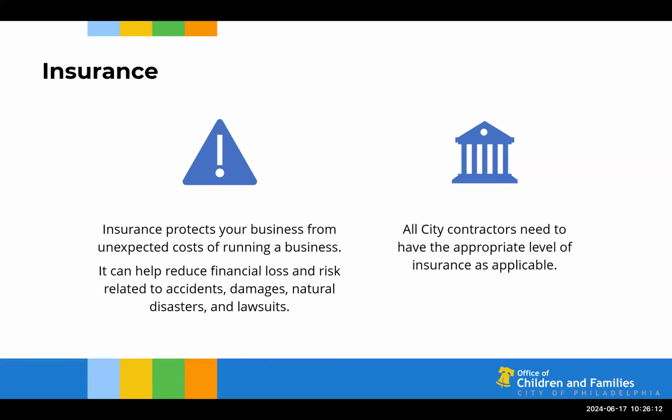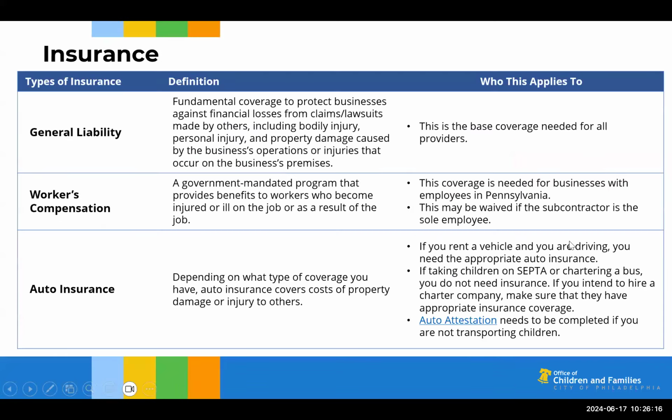And so on the next slide, we did receive some helpful clarification last year from PHMC contracts upstairs. And we received additional information this year on the insurance that providers need to have. So they should focus on having these three that are on the slide, right? General liability, workers' compensation, and auto insurance if they meet that.